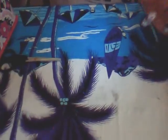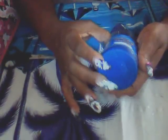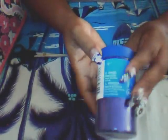Continuing on, from Cretology we have a glitter palette, and this is Royal. And this is what it looks like.